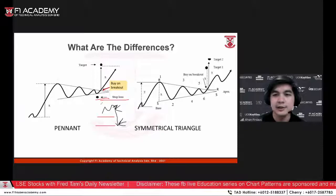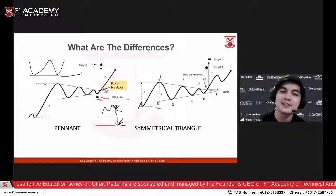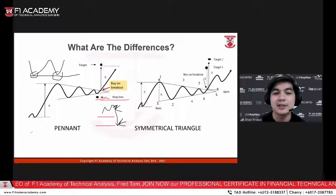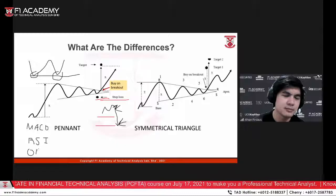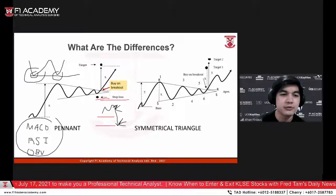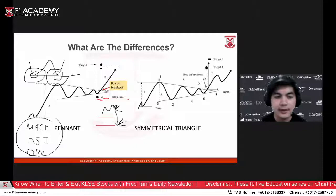for example here, if I see a double bottom. Those who know what is MACD, not McDonald's, moving average convergence divergence, or maybe RSI. If you know what is divergence, then you will know that there's a double bottom, price is around a similar level, but the indicator shows otherwise. MACD, or maybe even RSI, or maybe one more, on balance volume, OBV. If you see divergence from any of these while there's this kind of double bottom, it's also an extra indication that this chart pattern is likely to reverse. Other than this, of course, the most basic, you can use volume. There are many methods.